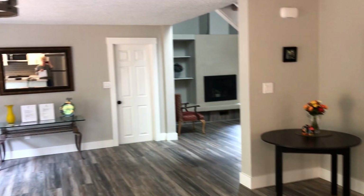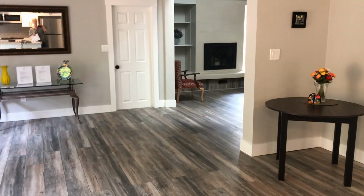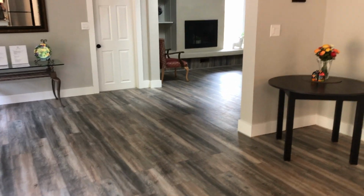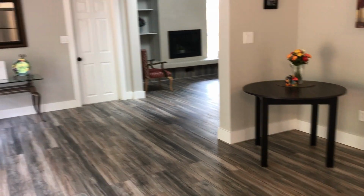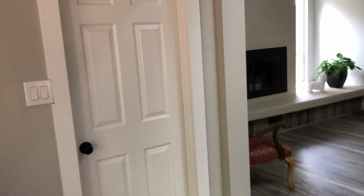So here's the view from the kitchen. You may be able to see a little bit, but even that living room area slopes down a little bit. So this is basically your dining room area, hallway. So through this door is the two-car garage. And these are all hollow core doors.